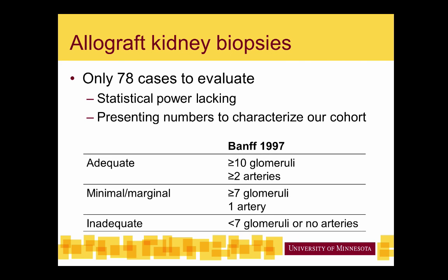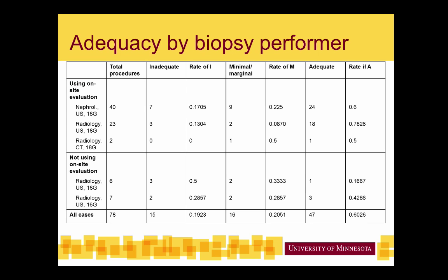And again, just to remind you guys, the BAMF criteria does set forth what is an adequate or marginally adequate or an inadequate biopsy. So looking at the angle of the biopsy performer, you can sort of see a suggestion that these cowboys, again, who are not using on-site evaluation, using 18-gauge needles, their rate of inadequate is going to be higher than the rest. And if I had more data, I'm sure that would resolve itself, and we would see that that group is providing, we already know they provide poor tissue, I'm pretty sure they're providing a higher rate of inadequate transplant biopsies.